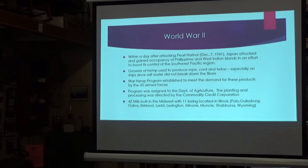The War Hemp Program then was established to meet the demand of all these products by the U.S. Armed Forces. The War Hemp Program was assigned to the Department of Agriculture, but the actual teaching of how to grow the crop was under the direction of the Commodity Credit Corporation. So in the Midwest, there were 42 mills built, and of that, 11 were in Illinois. You can see here the locations other than Earlville were Polo, Galesburg, Galva, Kirkland, Ladd, Lexington, Minonk, Muncie, Shabbona, and Wyoming.